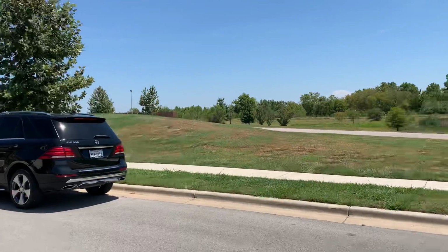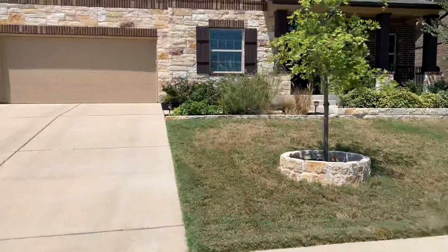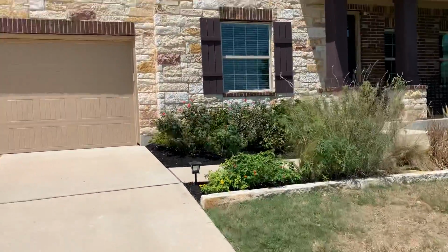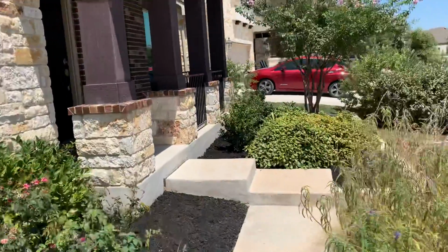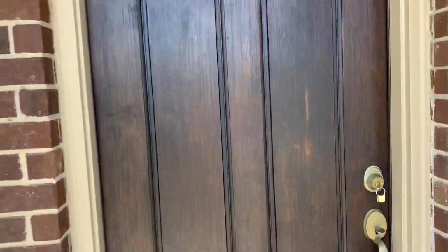Nice little green belt and hike and bike trail, sidewalks on the streets. Good landscaping here. It's got some rose bushes in front, brick and limestone exterior. Nice front porch, 8-foot wood door.